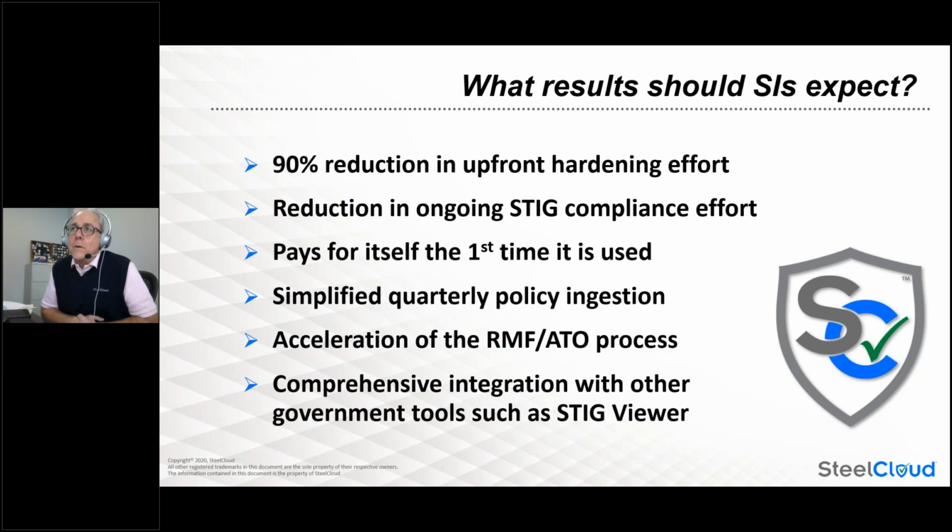One of the things that we're able to do, for example, is we are only applying the controls that have changed in the quarterly updates rather than the entire policy. And again, this makes for efficiencies, and it means that you can get things done really quite rapidly. The acceleration of the RMF process is a really big part of what ConfigOS promises, and that's the subject matter of our event today. We're able to provide the integration with the government tools to validate the compliance.